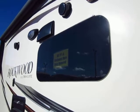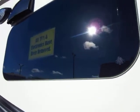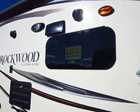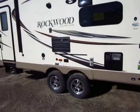Emerald package is also giving us the frameless windows here. Not only do they look really awesome, but you notice that the seal is not visible. It's under the window pane, so the sun that's hitting this trailer right now is not deteriorating that window seal. It's a big deal for longevity.